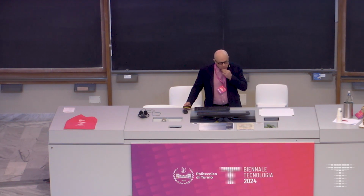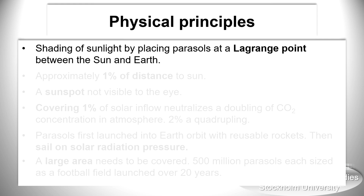Here, what I'm talking about now is based on his research. This is outside my area of competence. But the point here is, as Marcelo said, that what we could do is to place sunshades at what is called the Lagrange point between Sun and Earth.